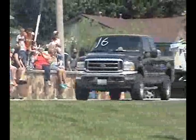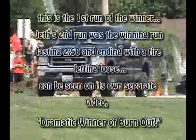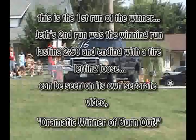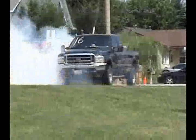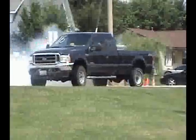Number 16. We got Jeffro Ayers of Stockton, Ford 2003 F-250. How about Ford fans? Any Ford fans? There's some smoke. Look at that. Keep it going. There you go.